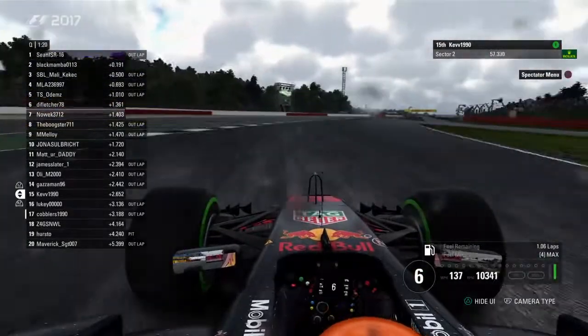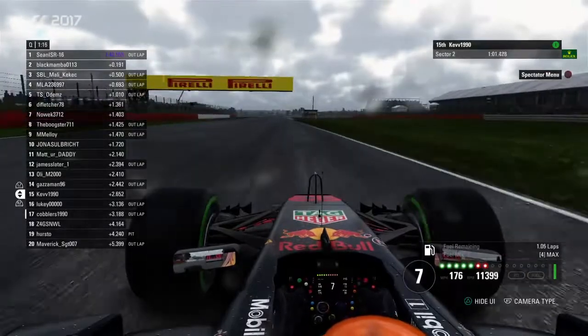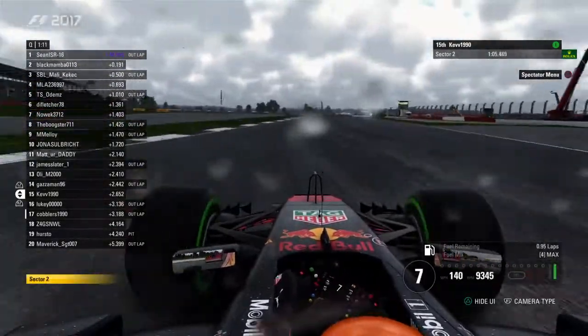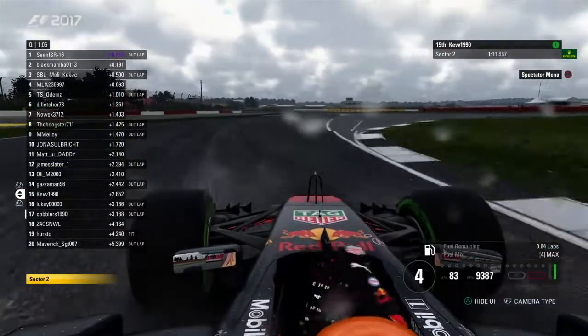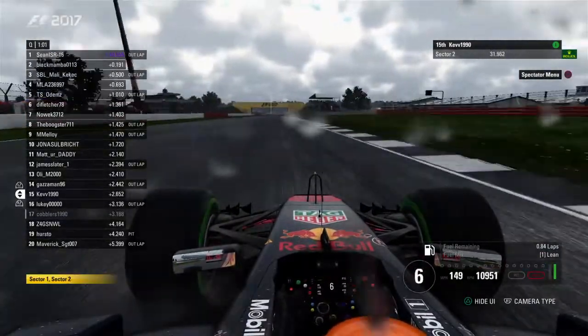As he goes through Stowe now, a lift there. Doesn't push the outside curve too much, doesn't want to get spat out. And we'll watch him as he comes through Maggots and Becketts. Yellow flag in sector 2. Someone's had a moment. And you can just see the rear of the car getting away from Kev. He just about keeps it. But that definitely is not going to help his lap time.